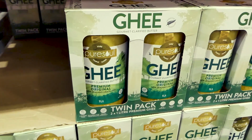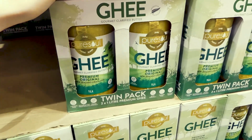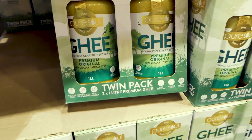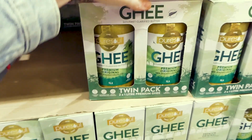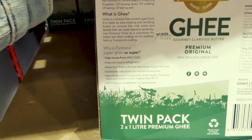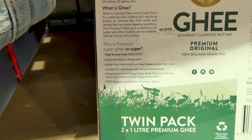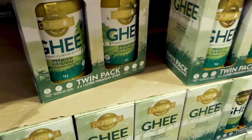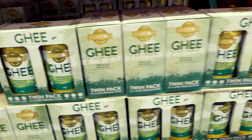If you're doing paleo or like a modified keto with lower dairy, you can get the clarified butter because they've taken the milk solids out. So this is New Zealand grass-fed cows that provide this butter, and it's 2 1-liter containers for $30. And with a ghee or clarified butter, you've got a higher smoke point. It doesn't require refrigeration. It's suitable for individuals with lactose intolerance. So this is a really good option if you're doing a lower dairy or you have issues with lactose.